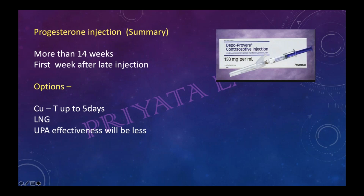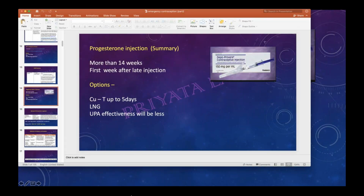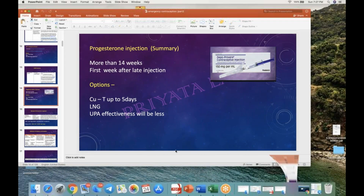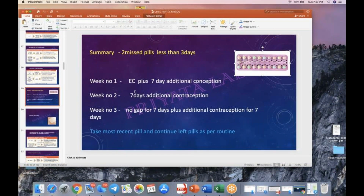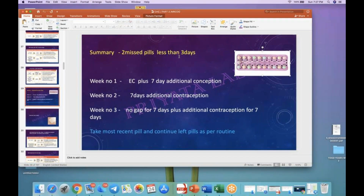Yes, that part I have told in first class. I showed that option slide last class also. I have shown them. I think this is there. So this I have shown in first class. I think you missed. So this is the summary. Sorry, I was not there. No, it's fine.